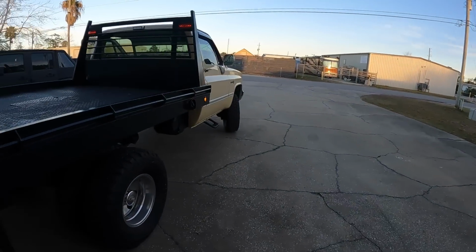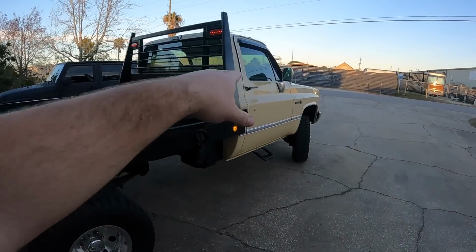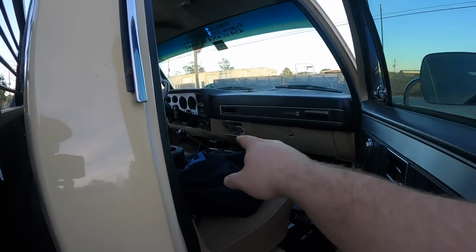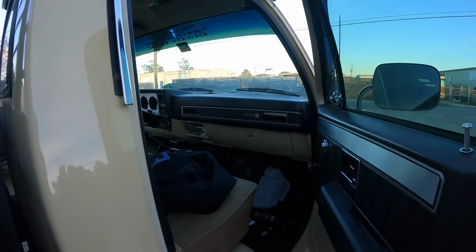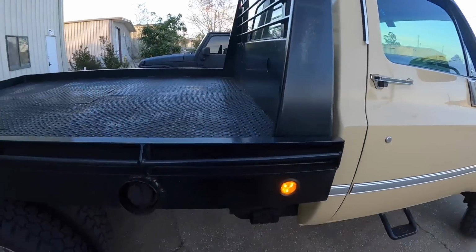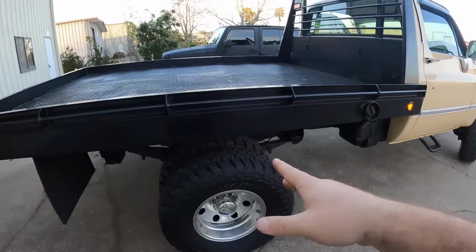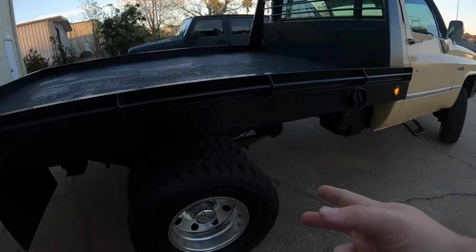But yeah, so dual tanks. You got the switch in the cab here. I'll show you guys. A lot of you probably already know. It's right there next to the ashtray and all of that. 410 gears, posi in the rear, Dana 60 up front.